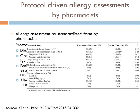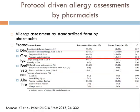So once they did it, transition to beta-lactam increased compared to the control group. It was still only 57%. You would expect a higher number, but that's what happened. And in non-deep-seated infections, the duration of antibiotic days was significantly reduced. In deep-seated infection, numerically it was lower, 20 days versus 40 days, quite low, but it did not meet statistical significance.